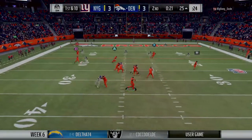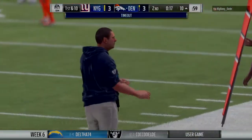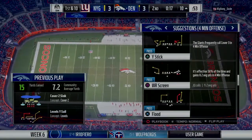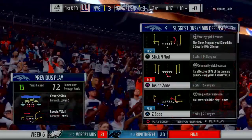On 1st and 10, it's Lynch. With the right side here, complete. And he takes it down to the 10-yard line. And now we won't see a play on first down. We're going to get a timeout instead, as they'll stop it with 17 seconds to go in this first half of action.